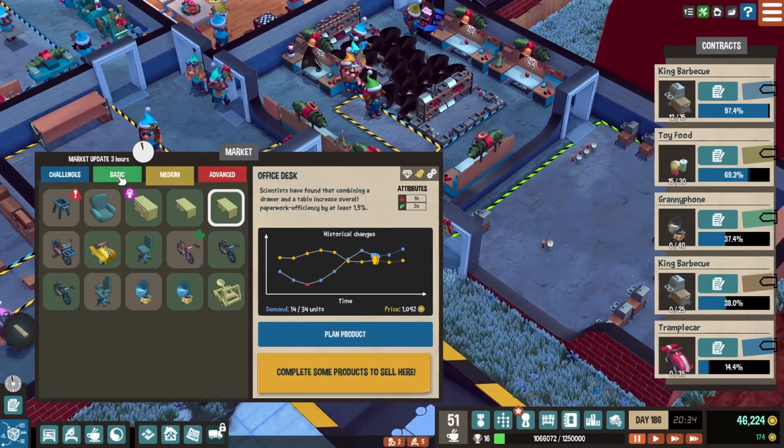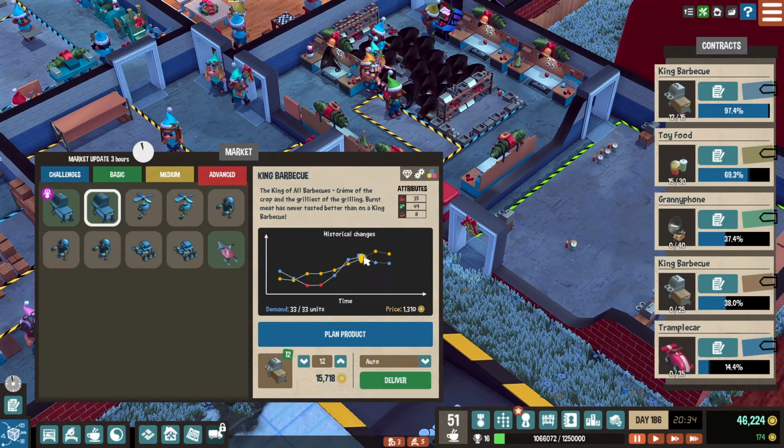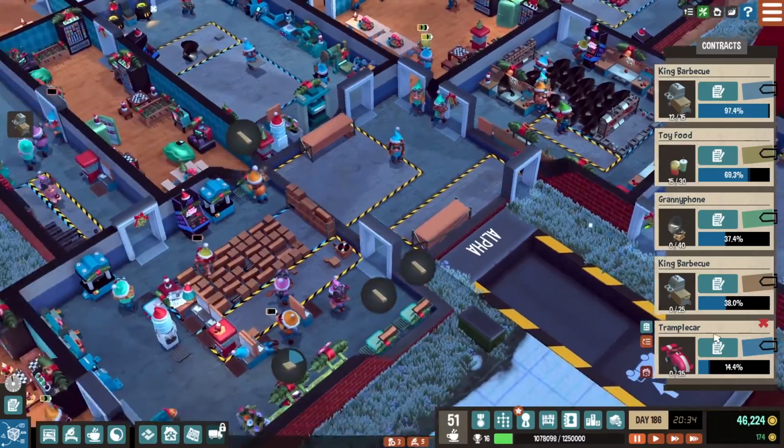Oh, one quick thing though. As you can see, we've got a market update soon here. We haven't filled any of this just yet, but demand will be going down slightly, and we've got a lot of King Barbecues in the queue, so I'd rather sell a few of them now before the market update hits, so we can sell all the rest in the next market phase when the price sort of peaks. So let's go and deliver that.